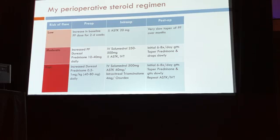So this is my perioperative steroid regimen. I mean, everybody's a little bit different in how they deal with these things, but there are a few different things. There's obviously drops. You can use mild drops through to Durezol. You can use IV Solumedrol intraoperatively. You can use Kenalog injections or Ozurdex or intravitreal injections. And you can use oral prednisone.